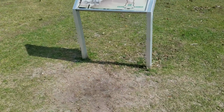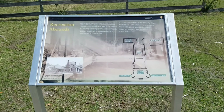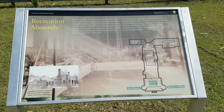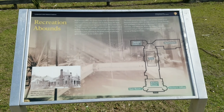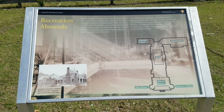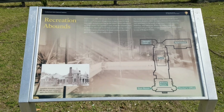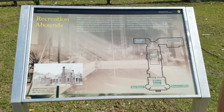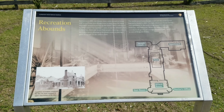Oh my gosh, you've got to read it to believe it. So this is where I saw the pool. Look at that, that's a picture of what this used to be. They have a house just for recreational activities.